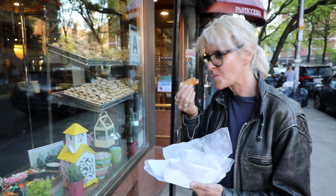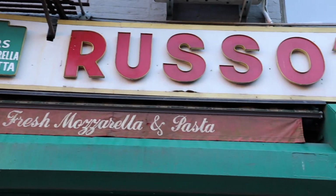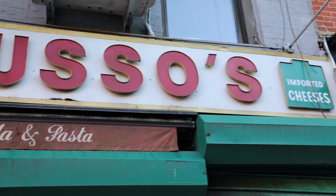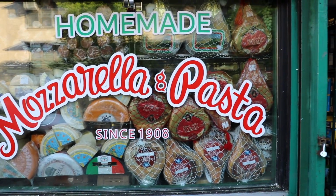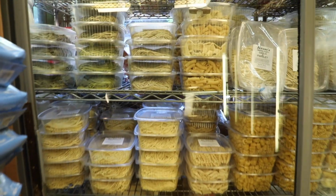Delicious as always. Now we're going to go right next door to Russo's. Russo's is a homemade mozzarella and pasta place that's been in business since 1908. Basically it has kind of a symbiotic relationship with Veniero's. Customers who go to Veniero's and buy their pastries then go next door and get some pasta and homemade mozzarella for dinner that night.